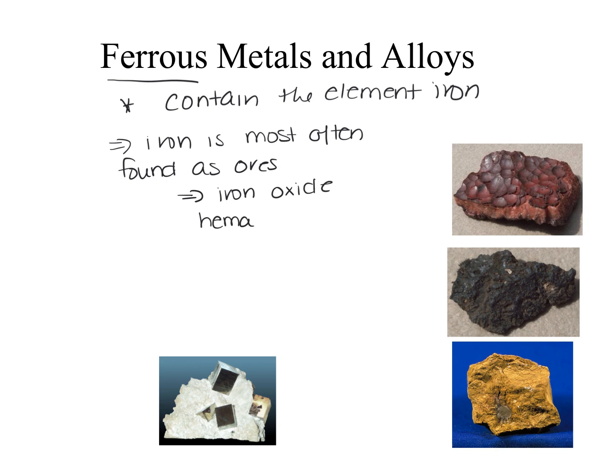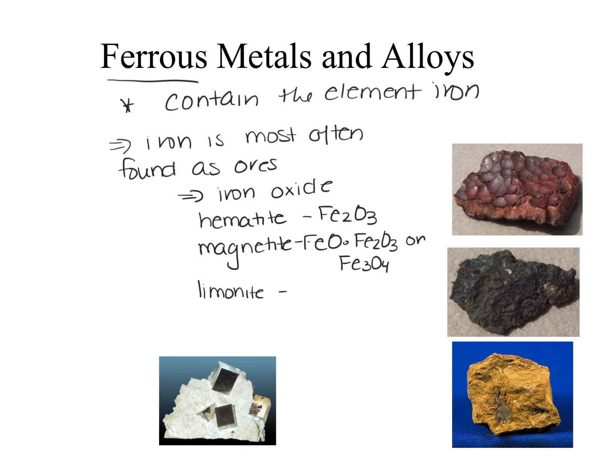Ores, and you can have different ones. You can have hematite, which is Fe2O3. You can have magnetite, which is FeO times Fe2O3, or sometimes Fe3O4. Right? You can have limonite, which is Fe2O3 times XH2O. I said times, but we really use a dot here to say it has a certain amount of water molecules associated with it. This is called a hydrate. And that X variable can vary. Sometimes it's 3 molecules of water, sometimes it's 2, so that's why we just use a generic X.